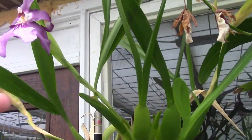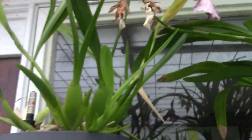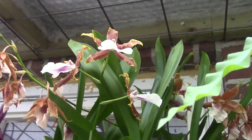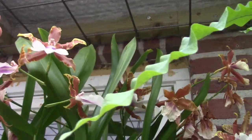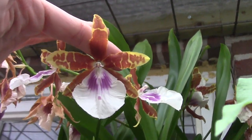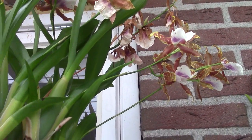Above that we have one of my other Morianas, Variety Royalty. Then I think the Seabreeze, it had 8 or 10 spikes, quite a lot of them. Still has some blooms, but they are going over now. As you can see, we have quite a lot of blooms in the back there as well.